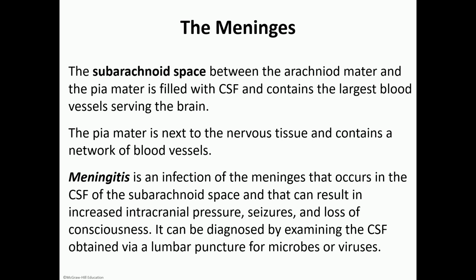Subarachnoid space, that is between the arachnoid matter, well, that's spelled wrong, and the pia. Okay, it's full of CSF, and the pia matter is just deeper to that, okay? And again, the pia matter is right in direct contact with the actual nervous tissue.